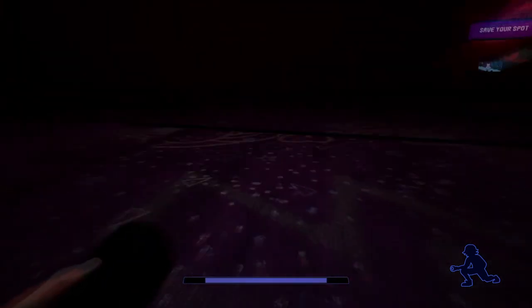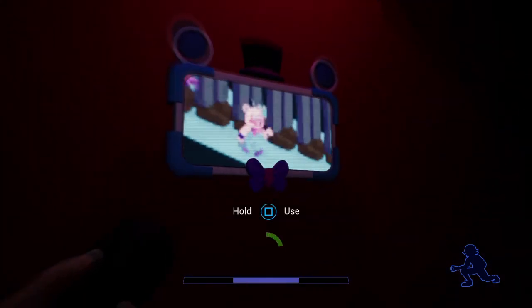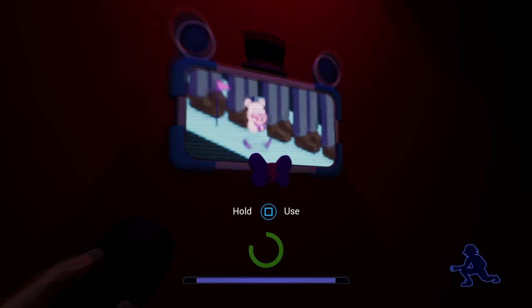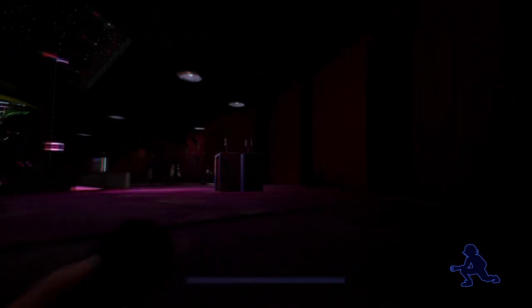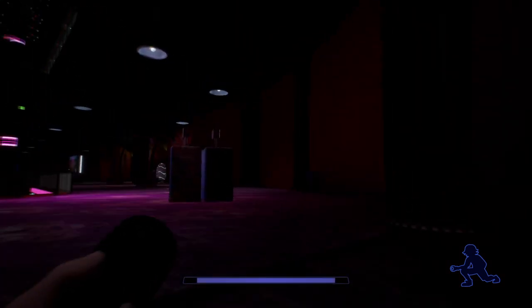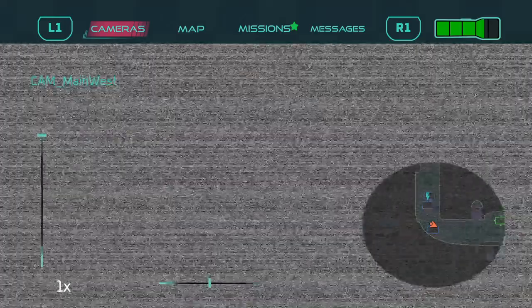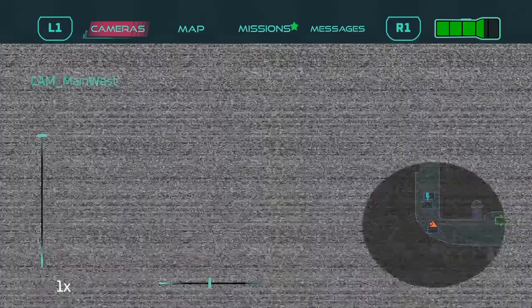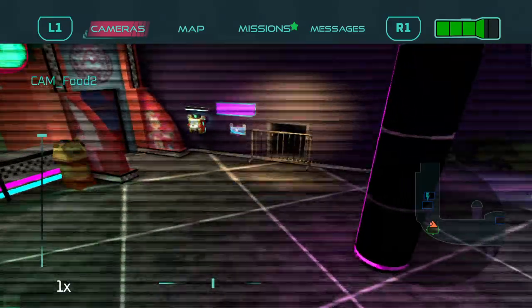Go down quick, we gotta go down quick. Get in the hide. Oh, good idea. Gotta save. Quick. Get to the hide, we gotta get to the hide. Safety! Guys, that was proper hard.